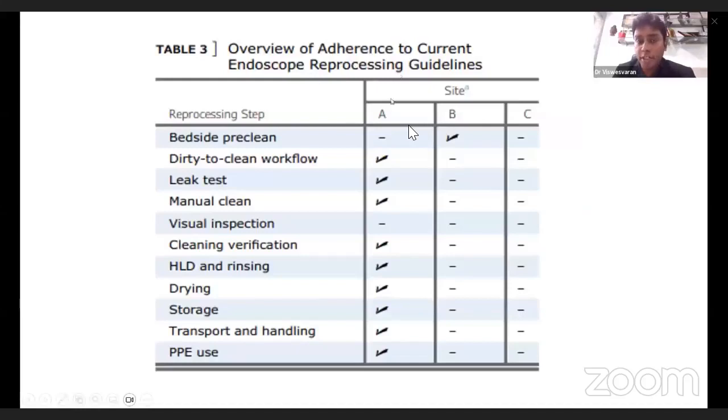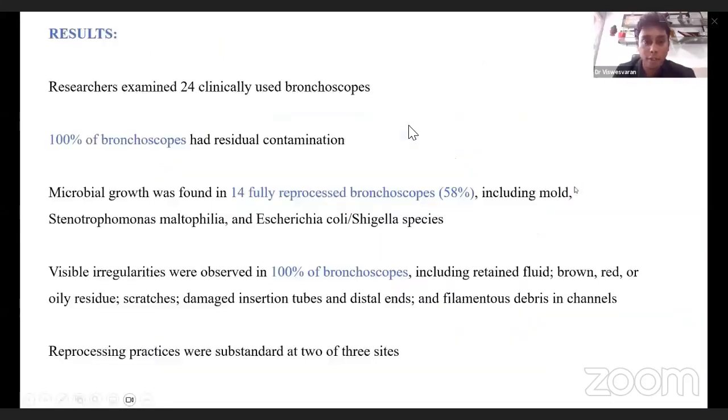So they found out, and in addition to this, they also try to understand the adherence by the technicians in reprocessing these scopes. And they found out that in the sites A, B, and C, which they evaluated, there is always a certain level of deviance from what is considered to be the standard norm with respect to the reprocessing of the scopes, which indicates that at the site of reprocessing, there is still a chance that your reusable scope, despite the best possible safety considerations we take, can act as a source of cross-contamination and infection.